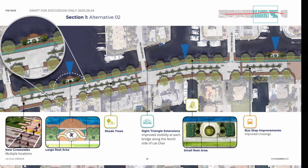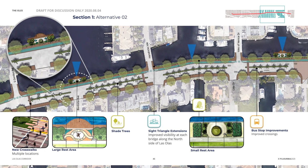A multi-use path alternative is recommended for consideration due to the popularity of the north side of Las Olas Boulevard amongst people using the waterfront areas recreationally, whether for exercising or sightseeing on foot or on bicycle. Locating the path on the north side reduces the likelihood of wrong-way bicycle riding.